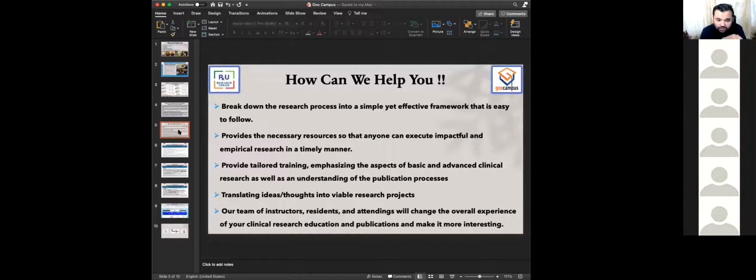Okay, so those are the things we are going to provide for you, and we are also going to make sure that you can successfully tailor your thoughts or your idea into a successful publication process. Usually each team has 12 members. Out of 12, 7 are international medical graduates. The eighth is someone who is applying for residency but has an MD, MPH, or MSc, a dual degree.